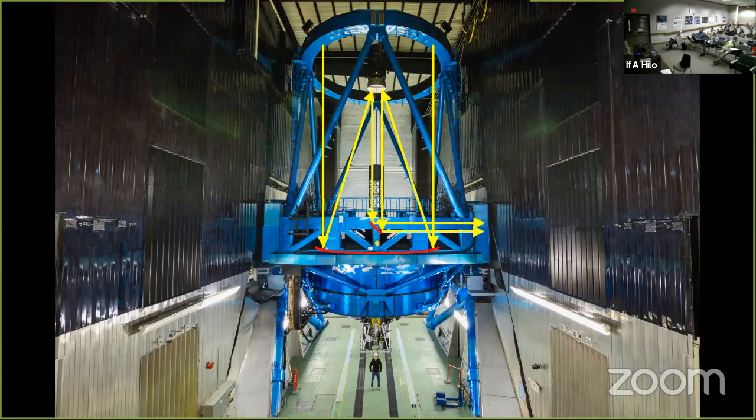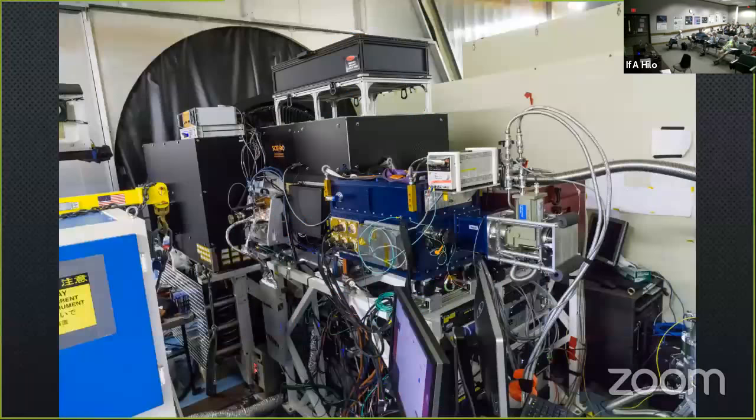And at Subaru, it can continue down to a Cassegrain instrument, which is actually pictured above me, or for our SPECKLE observations, we put in a 45-degree mirror and bounce the light off to the side through a hole in the wall into a room on the other side. So if you go to the other side of that wall, you see this monstrosity, which is the SPECKLE instrument. We've been told that this looks more like a particle physics experiment than an astronomy instrument.